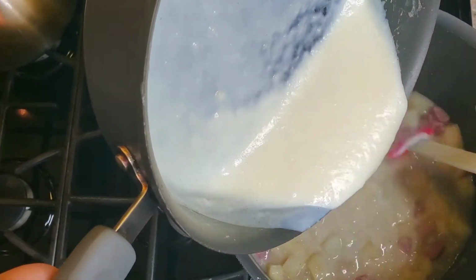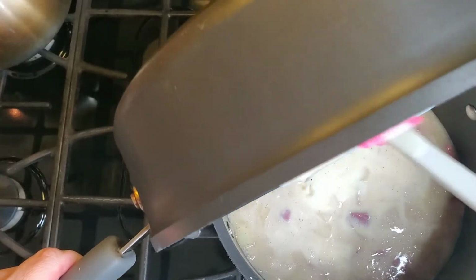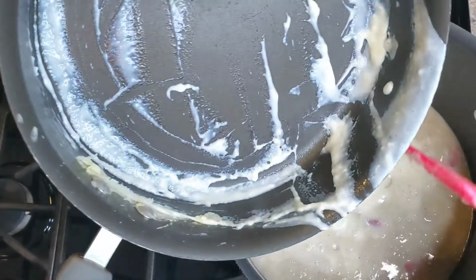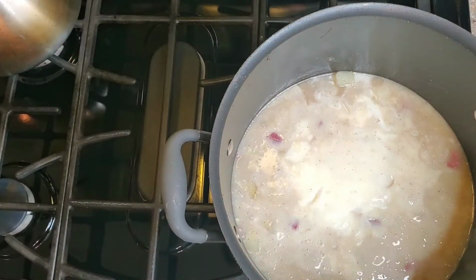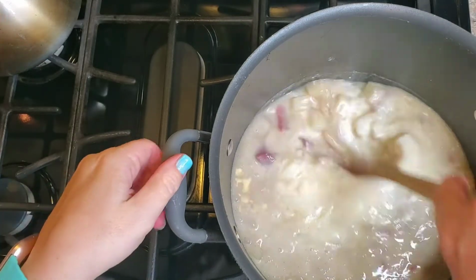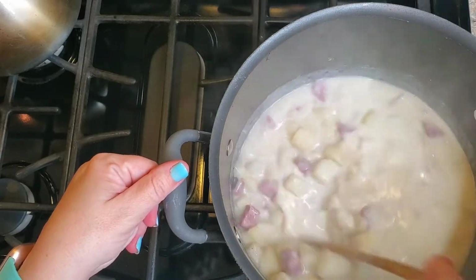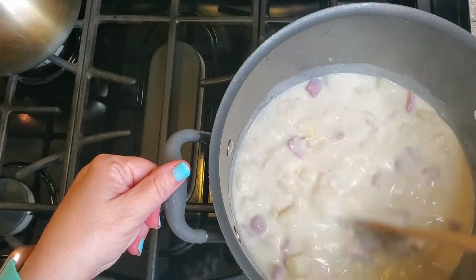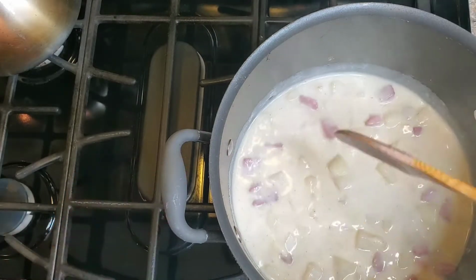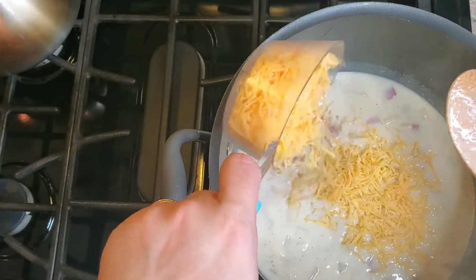We are going to add this slowly into our soup. Get it stirred up. And the last thing we're going to do is add the cheese. And this recipe calls for 1 cup of cheddar cheese. And it does say you can add more if you want to. I'm thinking I want to add some of the bacon bits we've got too. So I think I'm going to grab some bacon bits.